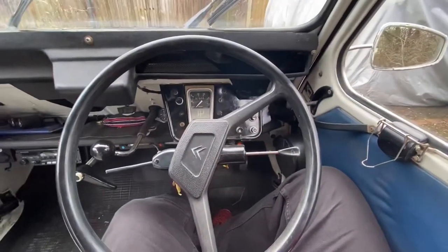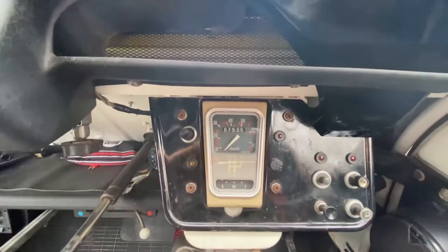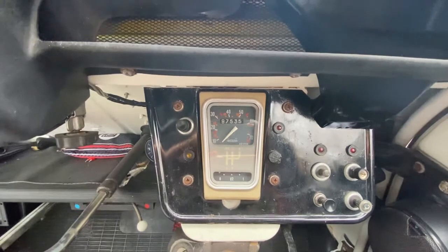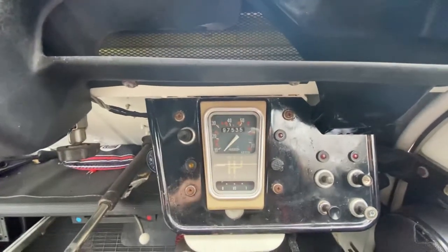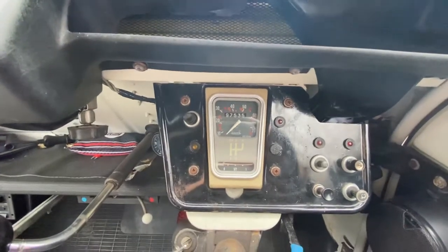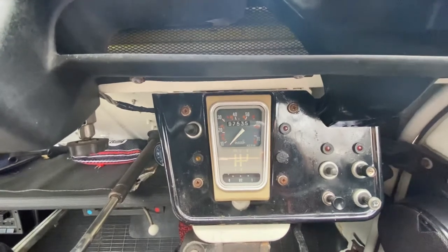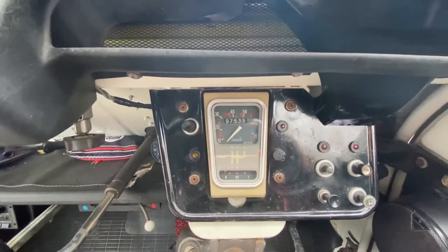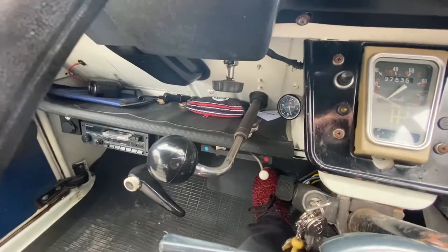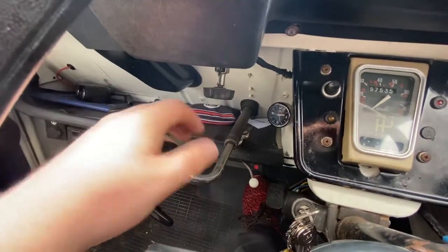Right, so what you see in front of you. You've got the little gauge there for your speedo. And as you can see, it's done 97,535 miles. It gives you a little bit of a diagram there of how to change gear, but it doesn't tell you how to do it. So a little bit of experience comes in handy there. There's your gear lever, which comes out of the dash. Which is, to be fair, a nice distance away.